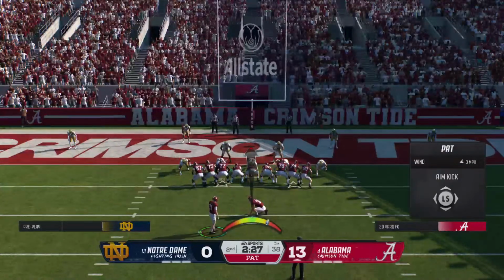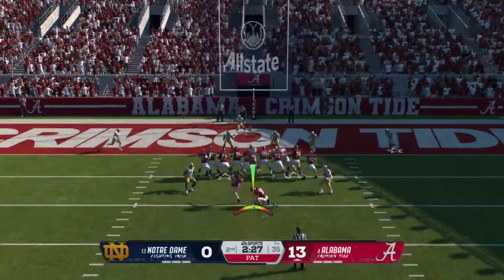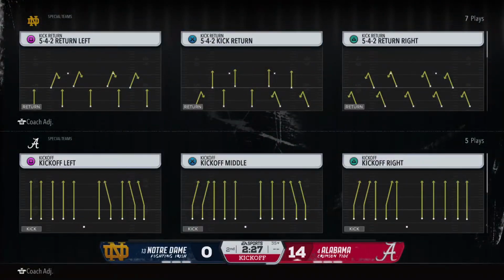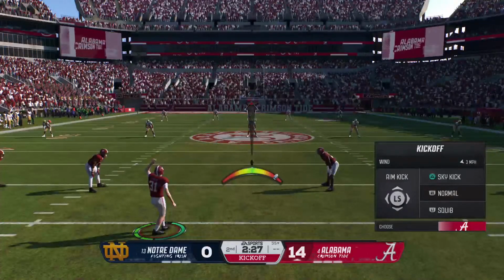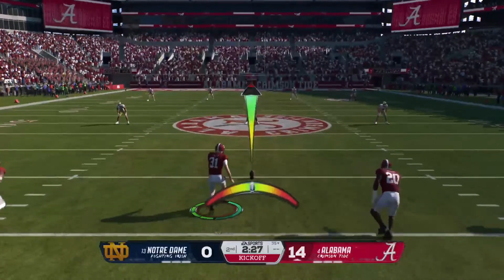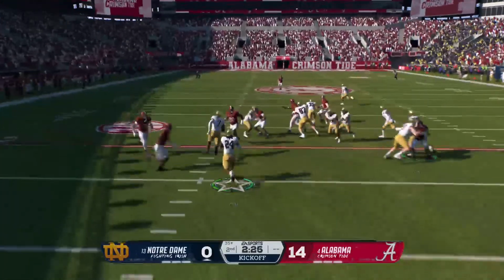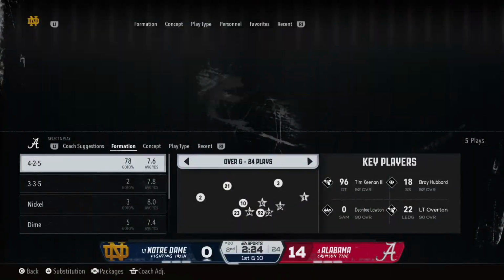Lining up to try the extra point. The extra point is good, and they stretch the lead a little bit more. So after putting up the touchdown, the kickoff team is out there to boot it away. Fields it just outside the goal line. And he's stopped at the 20. Tried to make something happen, but that's good coverage there.